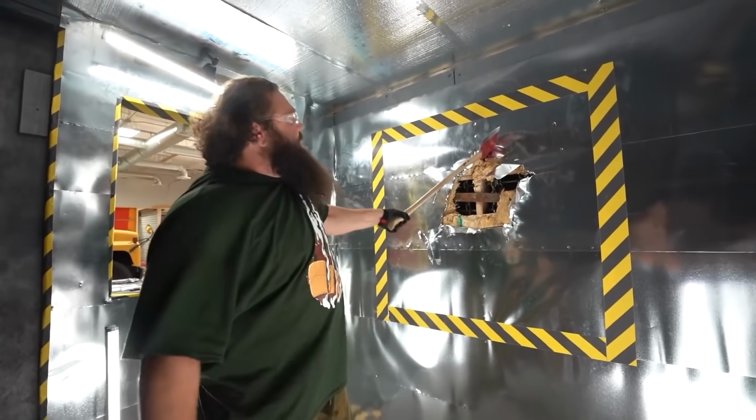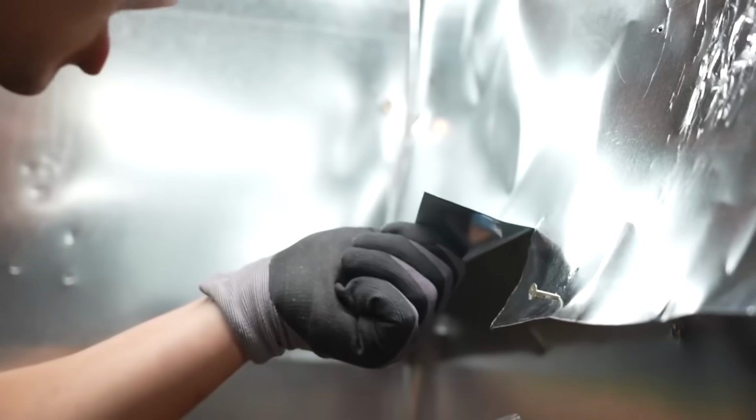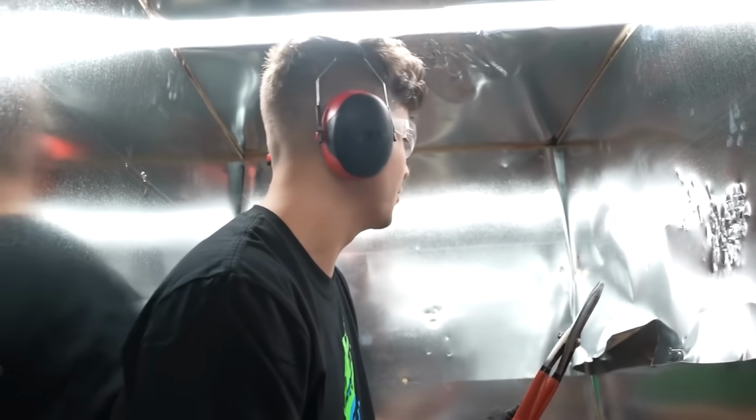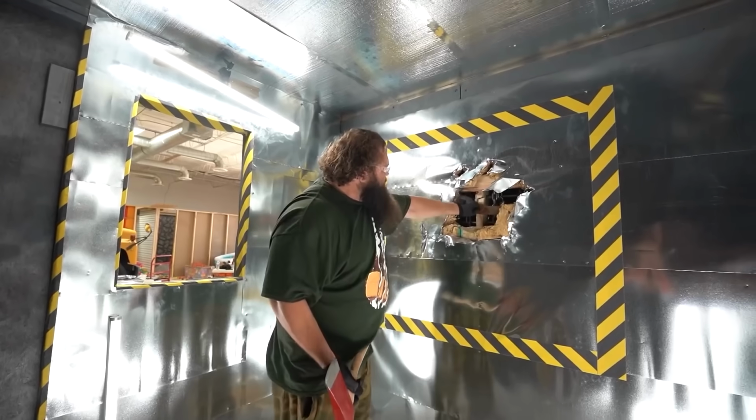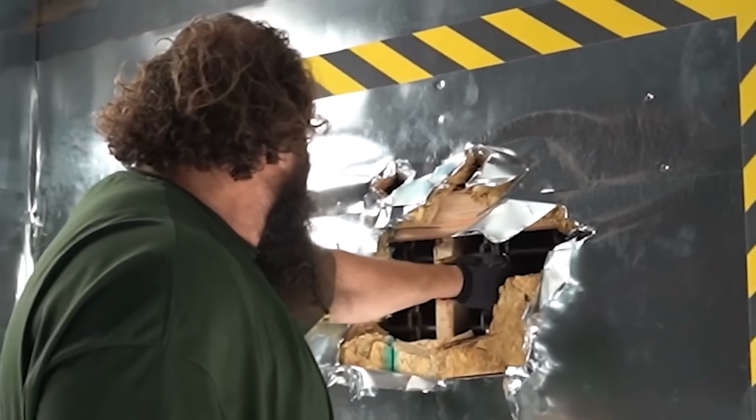Building's coming down, baby! Oh, I didn't expect him to be that powerful. Yo, where's the Scissor Man? That needs to be the next Marvel superhero. I want this. You almost got it.